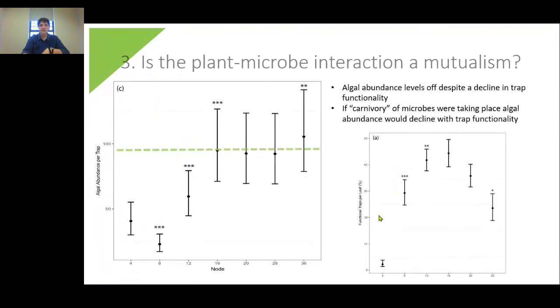This community stability may seem counterintuitive when one considers abundance is remaining constant despite a decline in trap functionality at this point. If the organisms within traps were subjected to carnivory, as has been generally assumed, the algal abundance would decline with a decline in functionality, as the organisms are being broken down and no longer being augmented with organisms from the surrounding environment. However, this is clearly not the case.